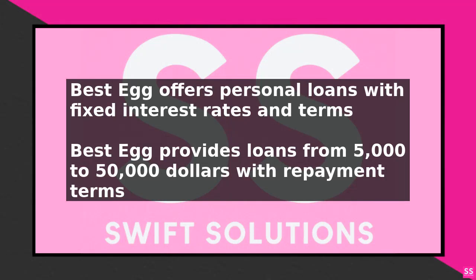To troubleshoot Best Egg versus Prosper, start by understanding what each platform offers. Best Egg and Prosper are peer-to-peer lending platforms that connect borrowers with investors. Best Egg provides personal loans with fixed interest rates, while Prosper offers personal loans with fixed interest rates and a wider range of loan terms.